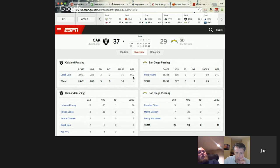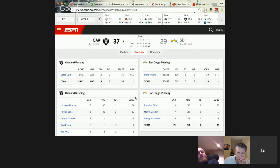But his QBR, I would imagine that's just for the game, huh? Yeah, I would think so. Because Philip Rivers went 24 to 31. I don't know how they compile the QBR, but 24 to 31 is pretty good. That's like 90%. Yeah, he's 91.2% right here.